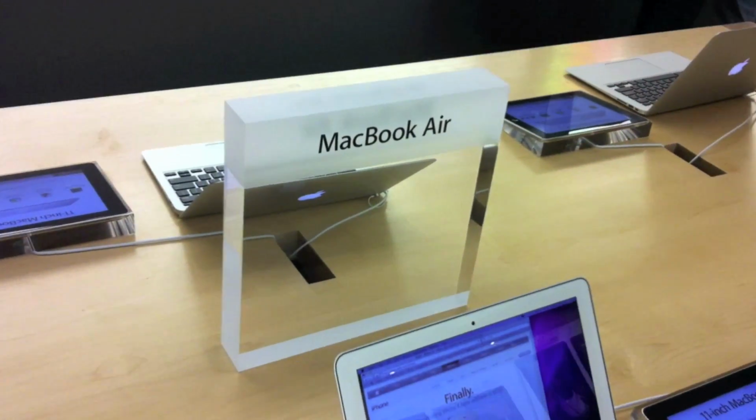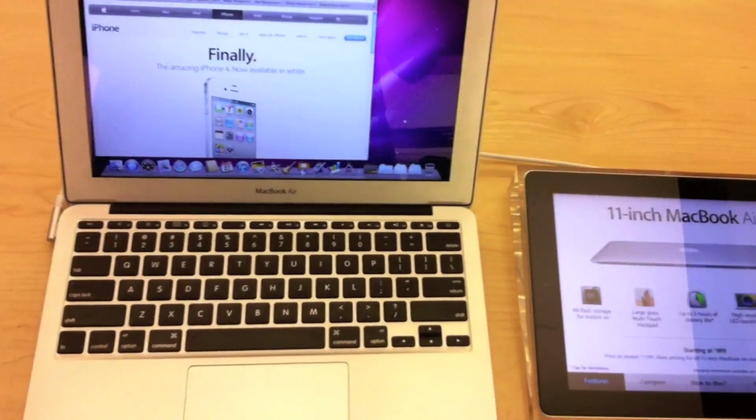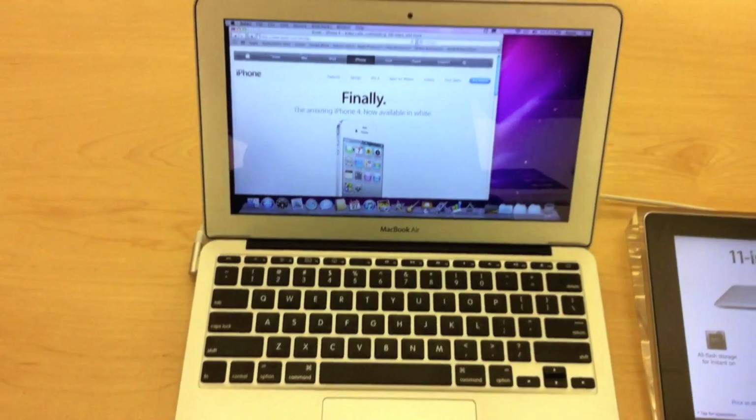I have some videos that I shot in the Apple Store, so let's go check those out now. Alright, here's the MacBook Air. There's the new glass that they added to the tables, the MacBook Air, and then off to the right of it, as you can see, is the iPad, which we'll go into more detail on in the next clip.